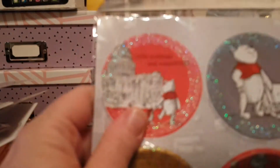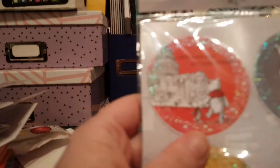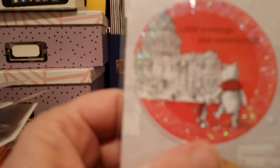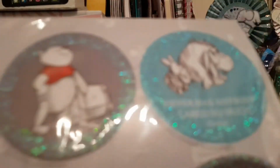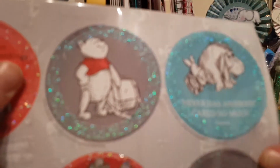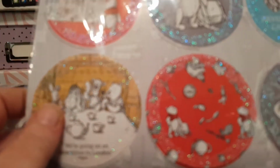I also got the A4 glitter decoration pack with the stickers. Little nothings and somethings. I don't know if you can see that. Never has anybody cared so much. And this one says, we're going on an expedition to London. This one says, think, think, think. I've got a few ideas in mind of what I want to do with these.